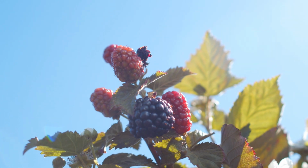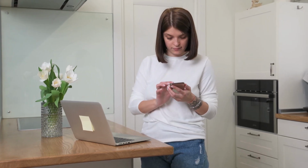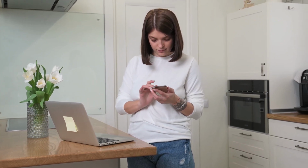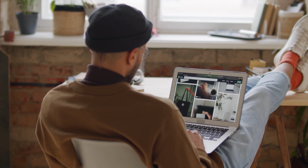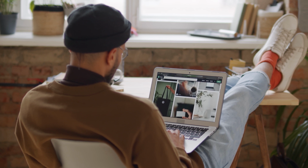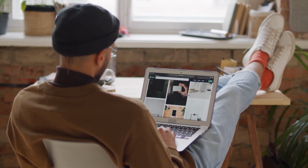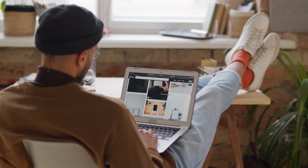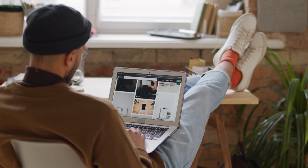Let's talk about building an effective online presence. Your website is your storefront. Hence, make sure it is user-friendly with easy navigation to help customers find what they need quickly. Mobile friendliness to ensure your site works well on mobile devices. Security to protect customer data with strong encryption. High quality images to show your products in the best light, and detailed descriptions to give clear and comprehensive product information.